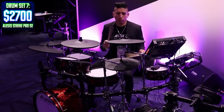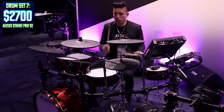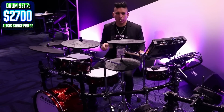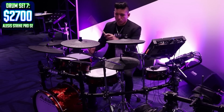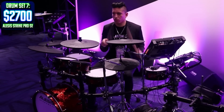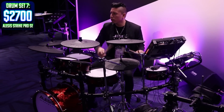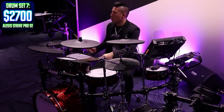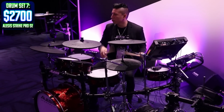Now, as far as common complaints about this drum set, a lot of people don't like the hi-hat and then sometimes the ride cymbal. I've actually talked to one music store who said that they've sold a lot of VH-10s or VH-11s to Alesis owners just because they wanted a higher quality hi-hat. This has always been a little bit confusing to me because whenever I play an Alesis Strike Pro SE, I don't see a big problem with their hi-hats if they're set up correctly, but a lot of people just don't like them, so they replace them with other manufacturers' hi-hats.